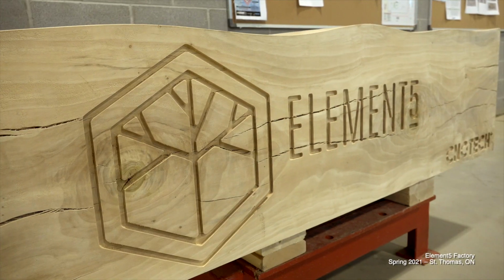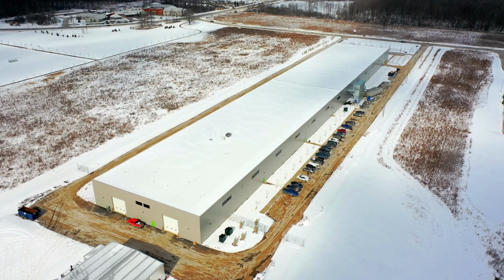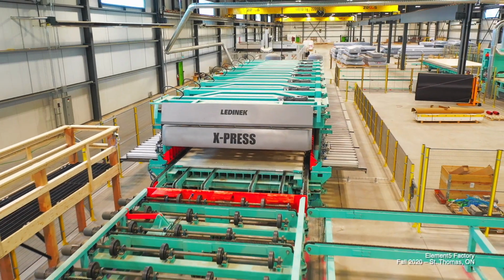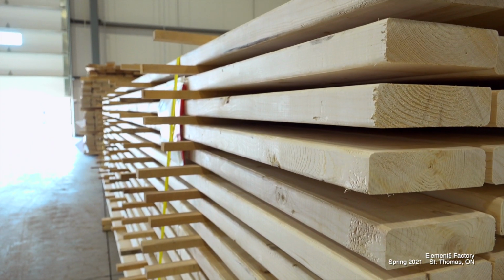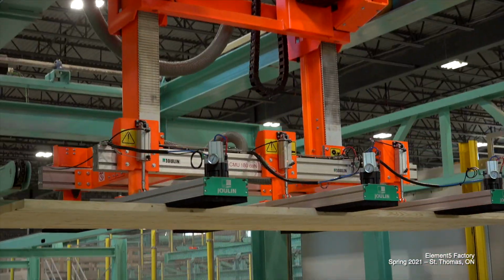My name is Seth and I'm a wood specialist with Element 5. Working here at the new facility in St. Thomas, it's been very exciting. There's a lot of new integrated technology and automation. As a wood specialist, I deal a lot with looking at the quality of the wood in terms of its moisture content, in terms of the quality of the actual lumber itself, and ensuring that we make a quality product for our customers.